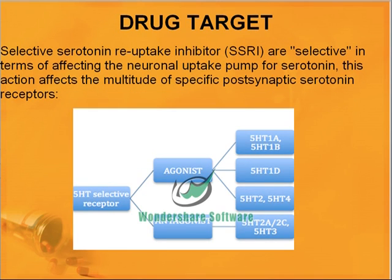SSRIs are selective in terms of affecting the neuronal uptake pump for serotonin. This action affects a multitude of specific postsynaptic serotonin receptors. So you have agonists and antagonists. Under the agonists, you have 5-HT1A, 5-HT1B, 5-HT1D, 5-HT2, and 5-HT4. Under the antagonists, you have 5-HT2A, 2C, 5-HT3.